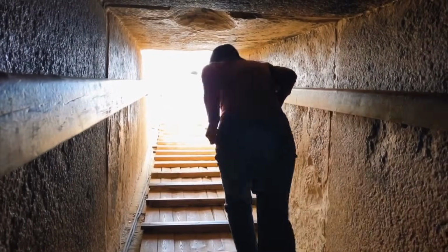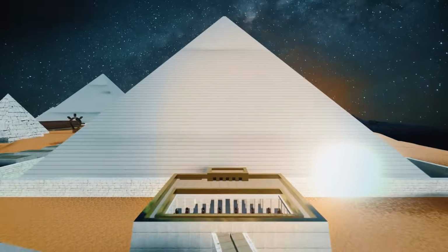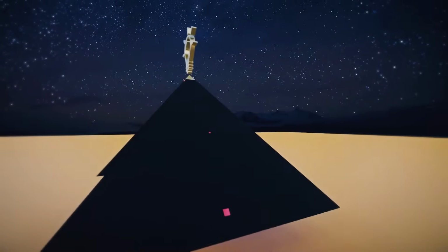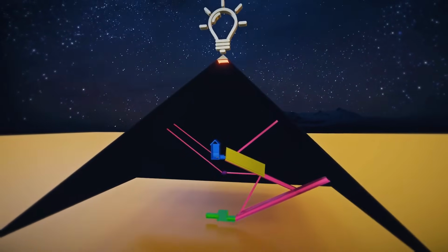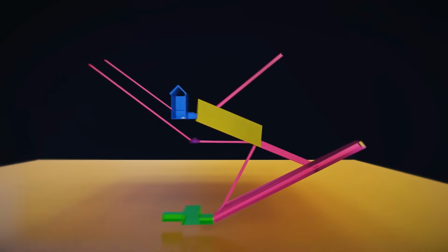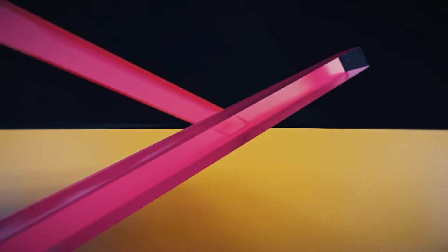Surprisingly, there's not much inside the pyramids. Most of it is just solid stone with very little open space. But let's take a quick look inside the biggest of the pyramids of Giza. From the entrance, there are 2 stairs, one going down and the other one going up. The descending one takes you to a chamber located underground.